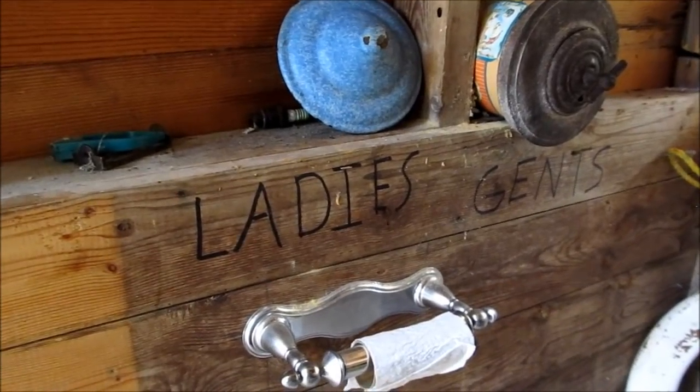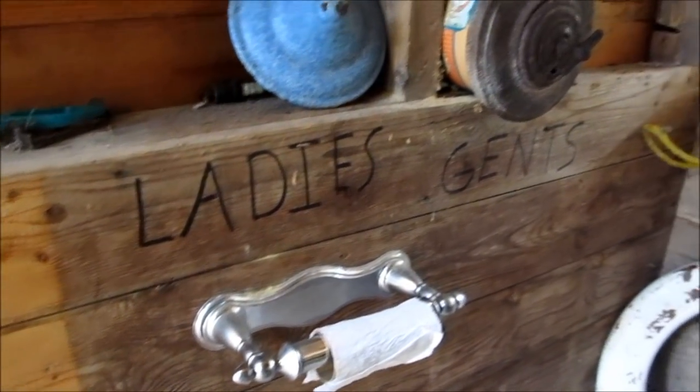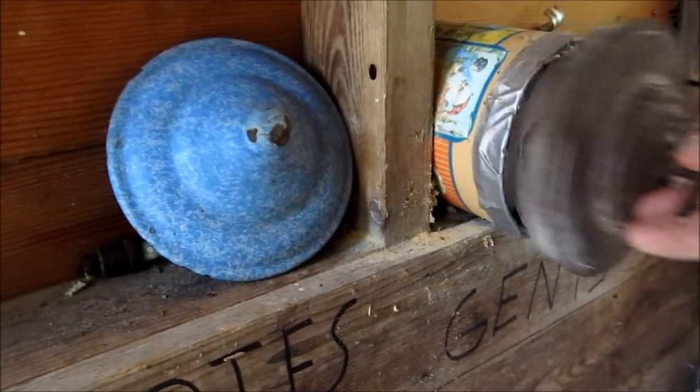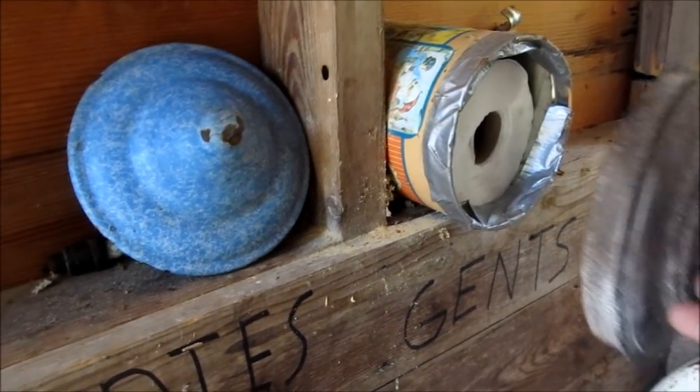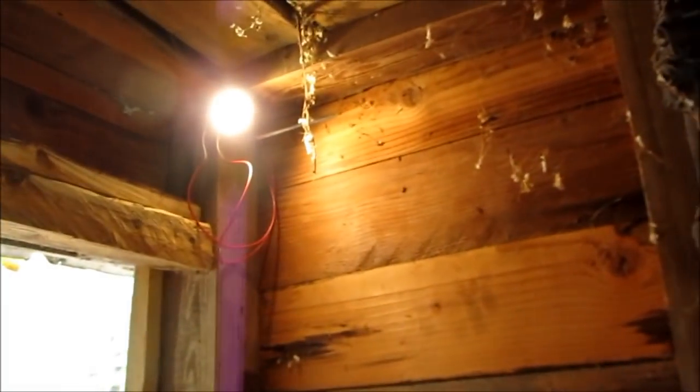Final touches were the TP dispensers. A fancy one for the ladies. More of a primitive one for the gents. An old lid came off the stove down at the homestead. And one that added a little humidity. It's sure nice to have a light clicked on.